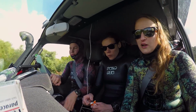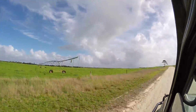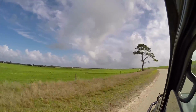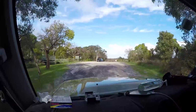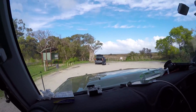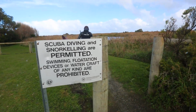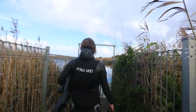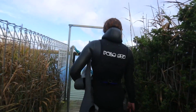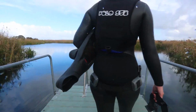We jumped in the car for a quick drive to Ewen Ponds. It did not disappoint. Ewen Ponds is a series of sinkholes joined together by small, shallow river systems. It flows all the way to the ocean, and the closer we got, the more fish we started to see.